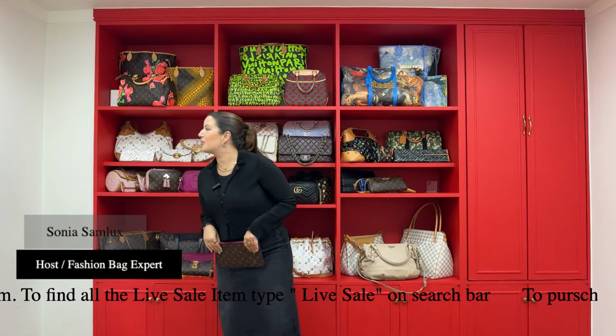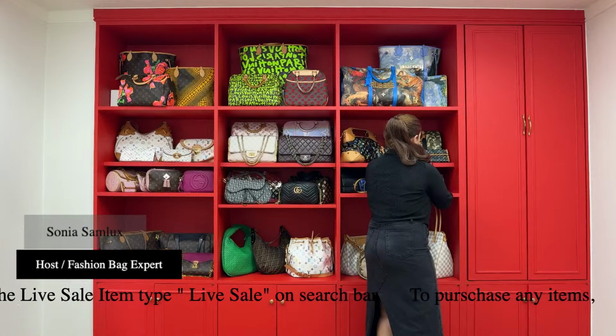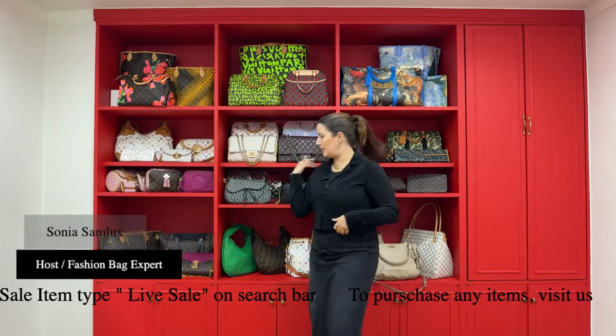This is gonna be the next bag. Ooh, this is a really cute bag we just received again earlier this week. So this is gonna be a Fendi.